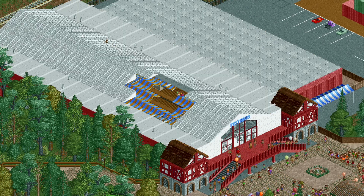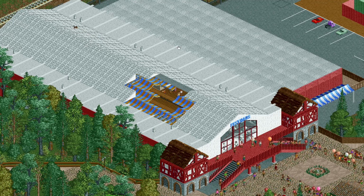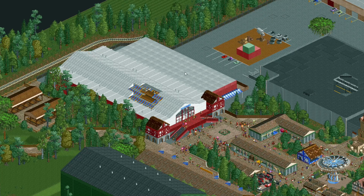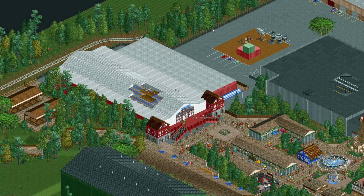Not the most exciting build. This is one of the last things I built in the park, and I was getting a little bit tired of working on it in general, so I kind of wanted to get it done and out the door. It is a very odd building to build in RCT, making gigantic flat buildings like this in the game. It's tough to make them look interesting.